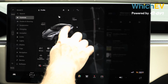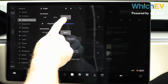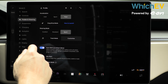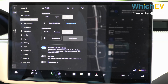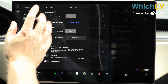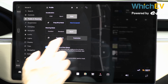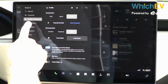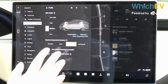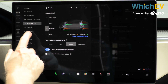You can see you have full access to the controls, pedals and steering. You've got Plaid mode, sport mode and chill if you really want to drive. Why you'd buy this car and drive it in chill mode, I have no idea. Drag strip mode if you really want to show off to your friends. Steering can be comfort, standard or sport. You've got track mode there. There's various different suspension setups. This car has air suspension. Even in sport mode though, it's still pretty nice and comfortable.